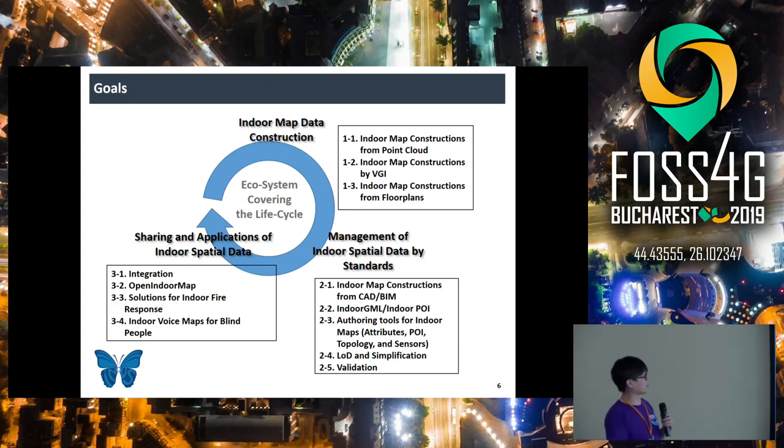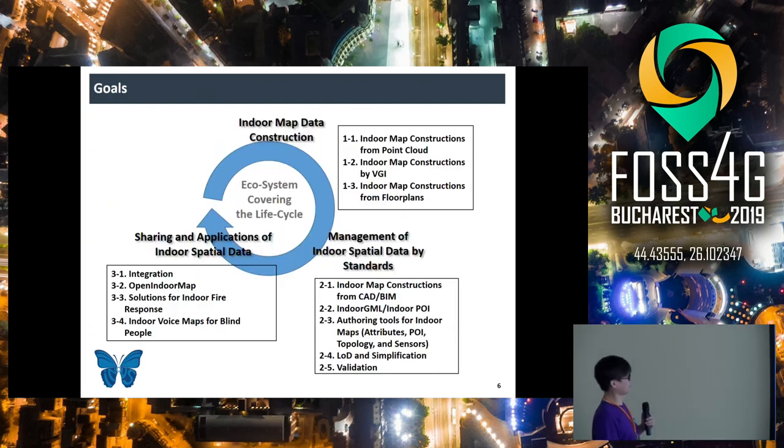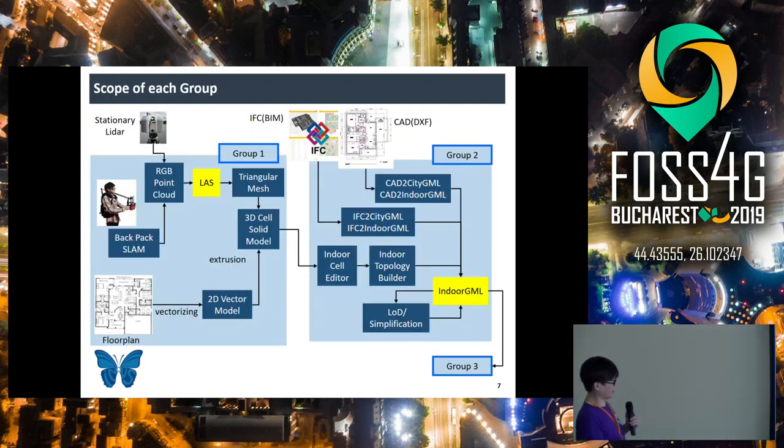We decided to set up an ecosystem of indoor space with the indoor map in IndoorGML, which is an OGC standard. Actually, I'm working as a chair of IndoorGML in OGC. This explains the whole process of our project.